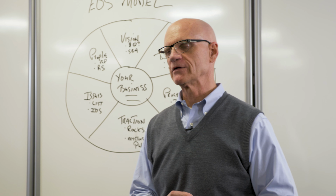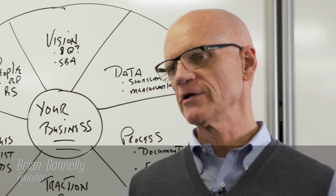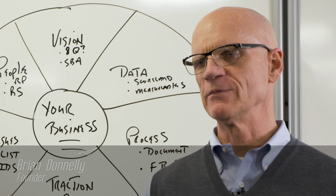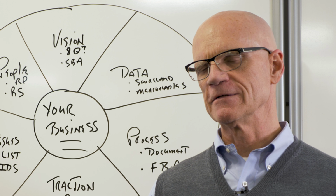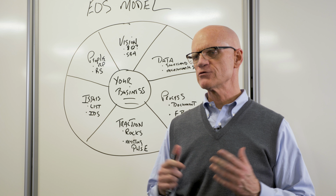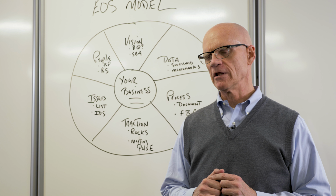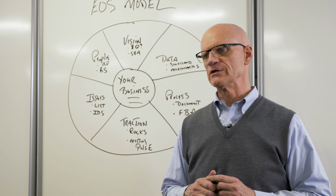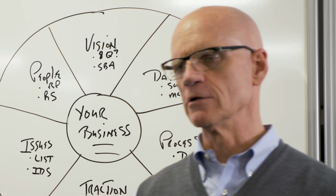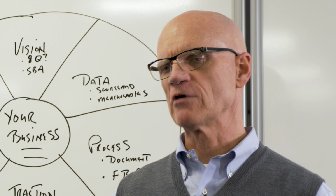So the next component we would like to talk about today is the process component. This is one that is really important and yet also tends to challenge many leadership teams, feeling that documenting processes is just too much detail. But this is really worth the effort. And we're not talking about developing 200 and 300 page standard operating procedures manuals. We're talking about taking a very entrepreneurial 80-20 approach to describing your processes.